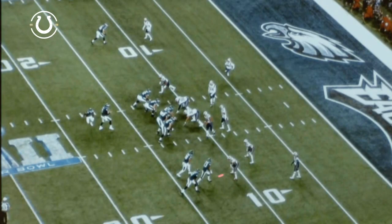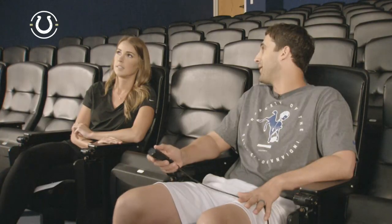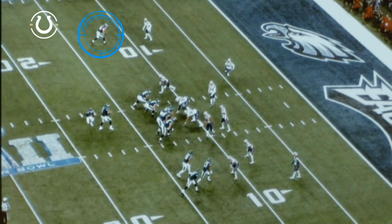All right, this first one right here is what we would call 12 personnel. 12 personnel for our look is we have 2 tight ends in the game. As you can see right here in the Philadelphia tape, that's Trey Burton and Zach Ertz, 2 wide receivers in the game and 1 tailback. When you play in this type of personnel grouping, a lot of times it forces a bad matchup for one of the defensive backs. And we love that. In this particular case, it's Zach Ertz, a very good tight end for the Eagles last year, against the safety in this particular look.